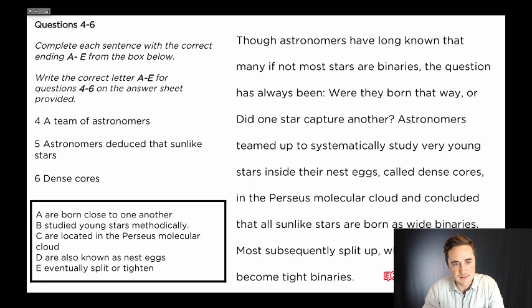Excellent. Now we're on to match sentence endings. What you have to do, if you look at number 4, it's only half a sentence. You need to find the other half of the sentence. It's either going to be A, B, C, D, or E. Which half of the sentence matches to number 4 according to the passage? Pause the video and give yourself 3 minutes.